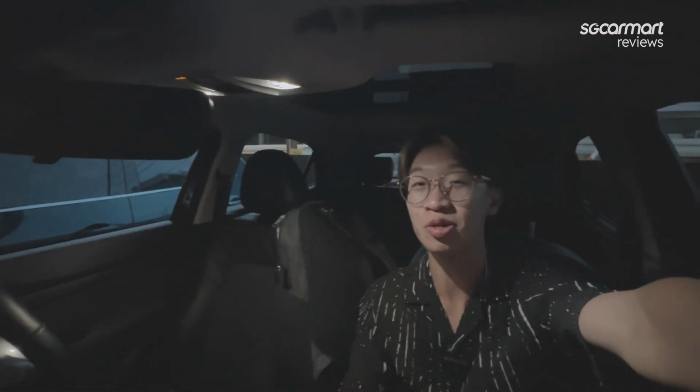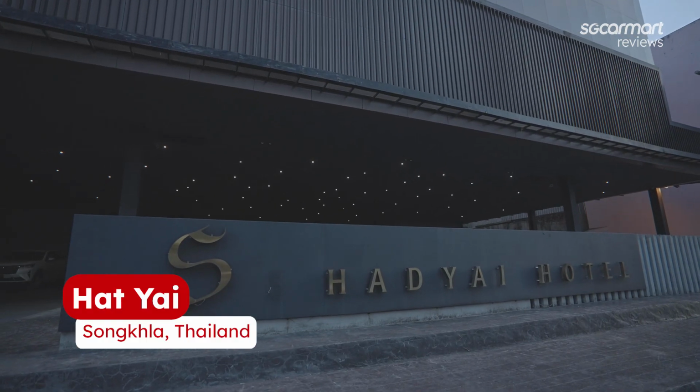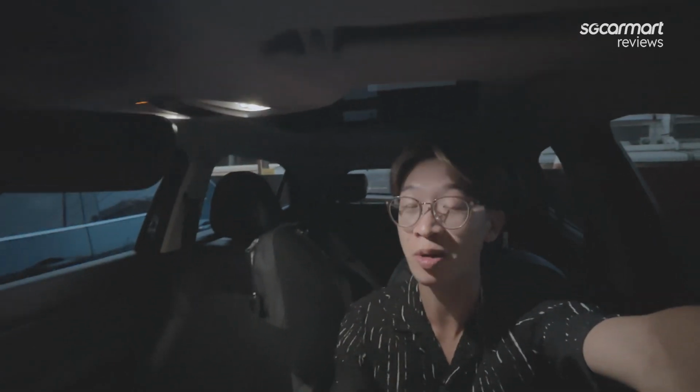We have reached a milestone with this trip so far, and that is because we have finally arrived at Hat Yai, which is the southernmost big city of Thailand. That means that we are very, very close to the border right now. And in fact, tomorrow we will be crossing over into Malaysia and ending up in Penang.